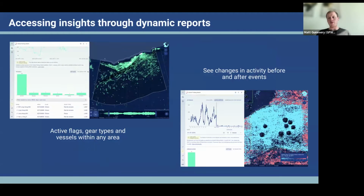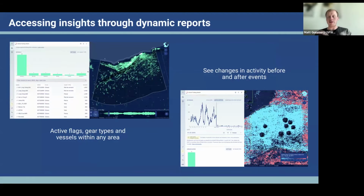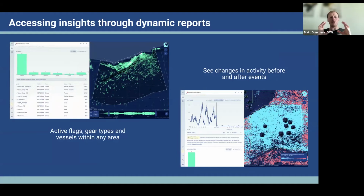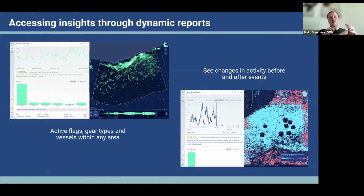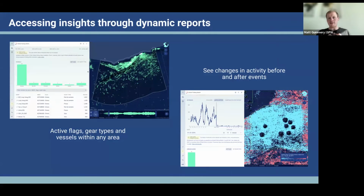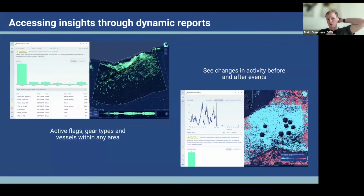Any area within the Global Fishing Watch platform can be used to create what we call a dynamic report. And that is a quick way to understand over your time range of interest, who is active within a certain area and what might they be doing. So you can quickly load a summary of the activity over time, which flags are present in that area, and specific vessels that are active as well. So you can load information around those tracks.